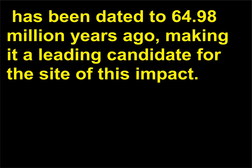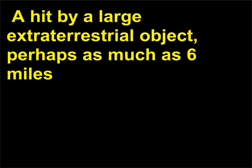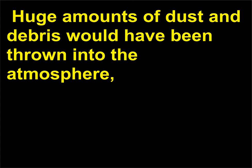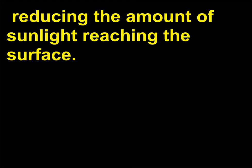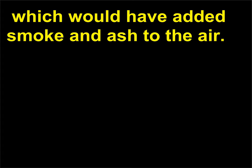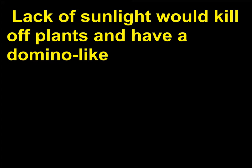A hit by a large extraterrestrial object, perhaps as much as 6 miles, 9.3 kilometers, wide, would have had a catastrophic effect upon the world's climate. Huge amounts of dust and debris would have been thrown into the atmosphere, reducing the amount of sunlight reaching the surface. Heat from the blast may also have caused large forest fires, which would have added smoke and ash to the air. Lack of sunlight would kill off plants and have a domino-like effect on other organisms in the food chain, including the dinosaurs.